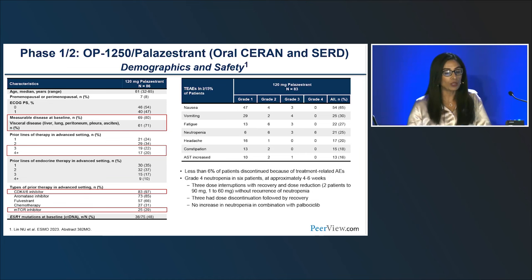The last molecule I'll mention here is a CERAN, or a complete estrogen receptor antagonist, and a SERD. When we think about tamoxifen, we think that it inhibits the AF2 domain, but not necessarily the AF1 domain of the estrogen receptor itself. Here, the thought is that maybe a complete estrogen receptor antagonist can inhibit both the AF1 and AF2 and potentially have a benefit in that regard.